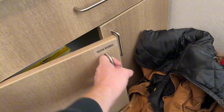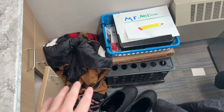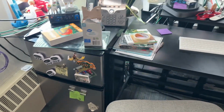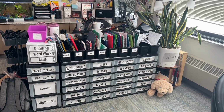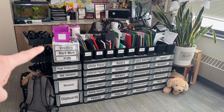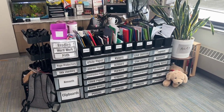And then where it says social studies, it's just social studies textbooks. And then this is my winter gear pile. And then just some stuff that I need to put away. My mini fridge. And then my desk I already showed you. So that's the back wall. In front of my desk are some more book boxes that didn't fit on the other counter. I have my turn-in, so I just do reading, word work, and math turn-ins. And then we have some extra supplies.